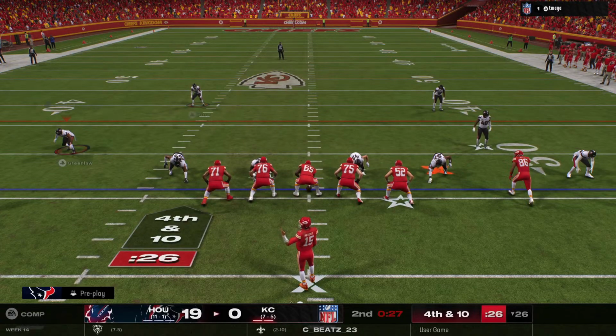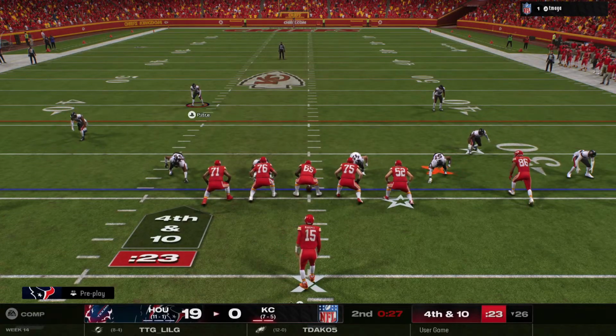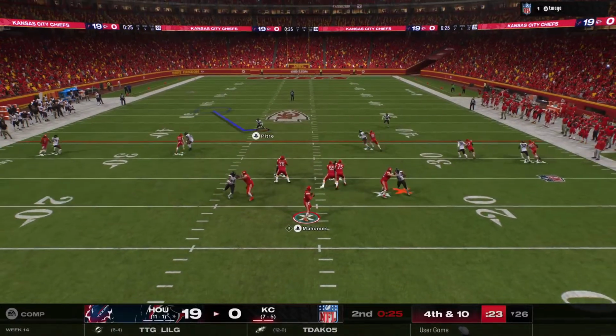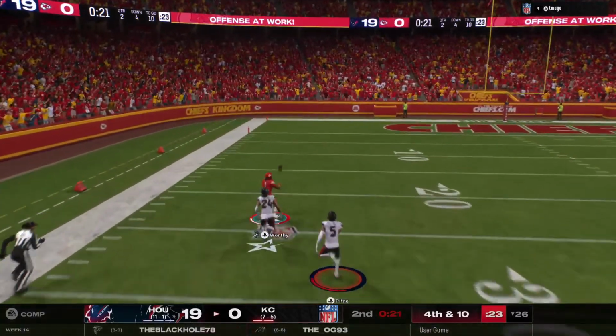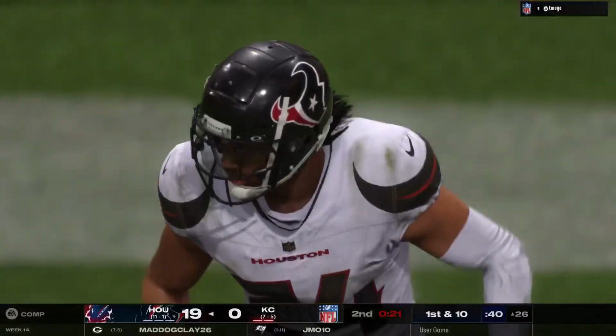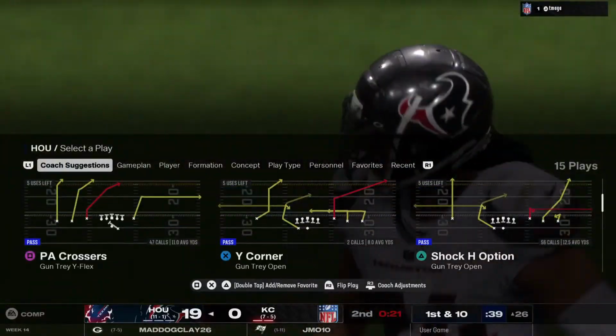Here goes 15. Again, Mahomes to throw. He's going to loft one deep to the left. They can't connect as the coverage comes through with a 4th down stand.